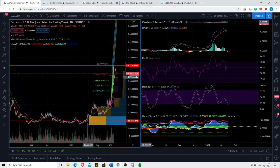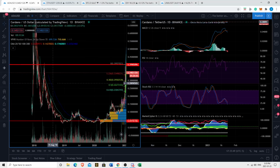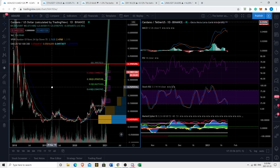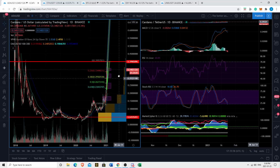Guys, a few very interesting things I'm noting. We are right up against significant resistance from back in 2018. Kind of the 40-cent region is very significant resistance for Cardano. We're finding resistance currently as well, guys.